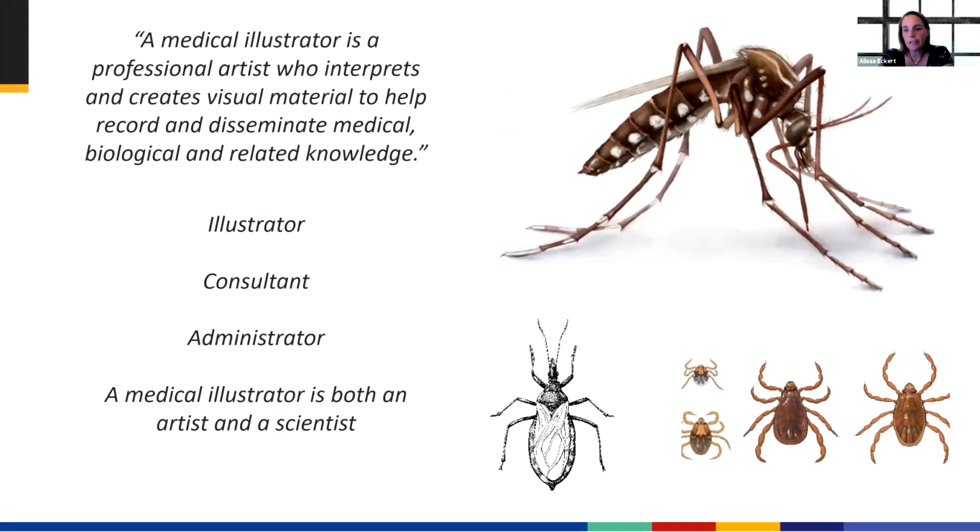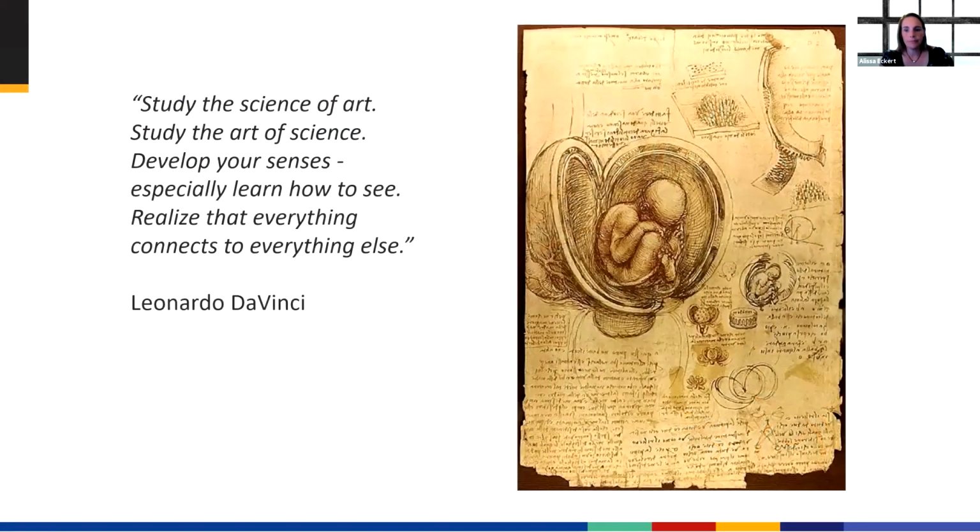So a medical illustrator acts as the illustrator, the consultant, and the administrator in their role. And they're both an artist and a scientist. Leonardo da Vinci is one of the first medical illustrators in the contemporary sense. He melded a scientific understanding of anatomy with great artistic skill. His 800 anatomical drawings went unpublished until the 1800s, but there's so much information out there.